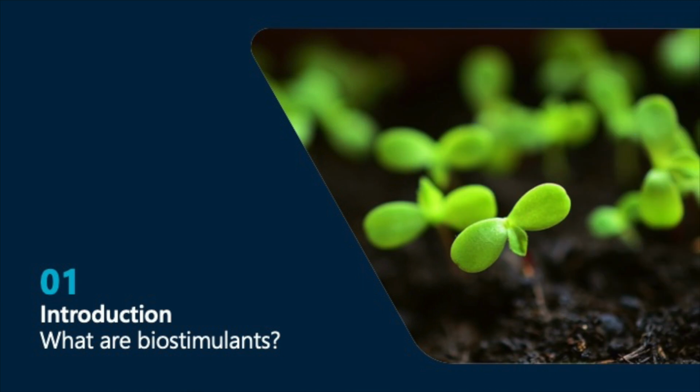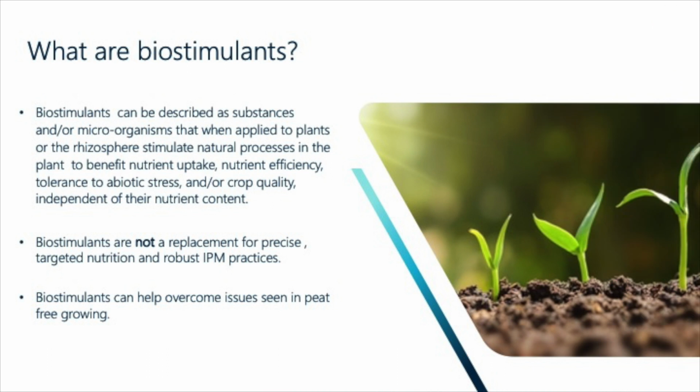So what are biostimulants? Well, like I said, there's many definitions. This definition is quite old, but I think it does fit the bill quite nicely. I'm just going to read it. Biostimulants can be described as substances and/or microorganisms that, when applied to plants or the rhizosphere, stimulate natural processes in the plant to benefit nutrient uptake, nutrient efficiency, tolerance to abiotic stress, and/or crop quality, independent of their nutrient content. And that definition will become a bit more apparent later when we talk about the legislation.